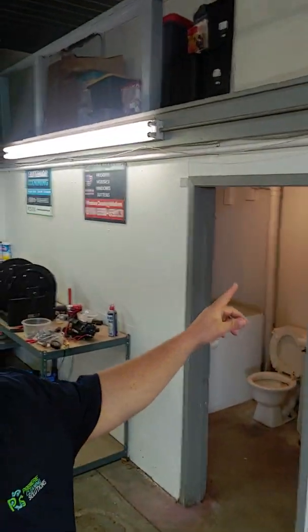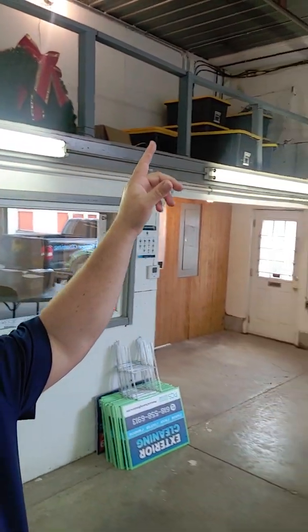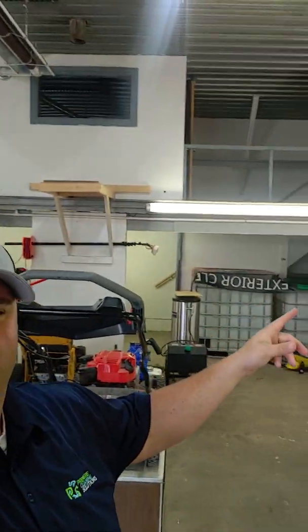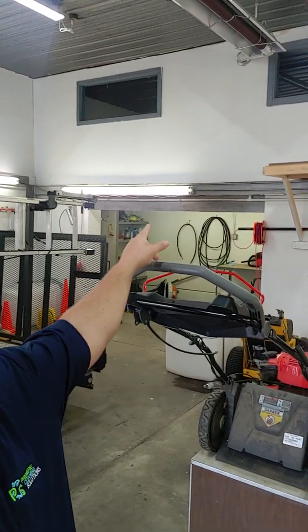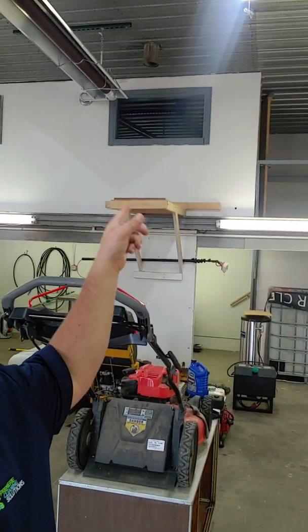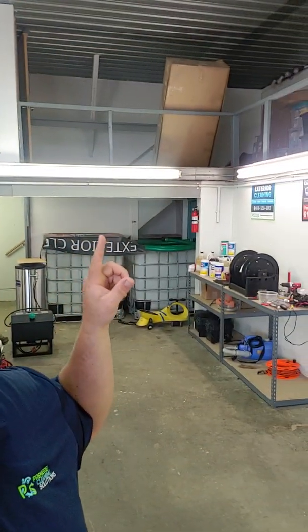Bathroom area, Christmas light storage up here. Some more storage back there. Window cleaning gear back that way. And then we also have two offices upstairs. There and there. And then another office going to be back in there.